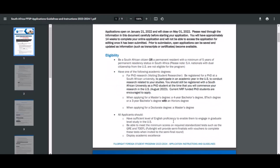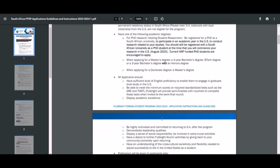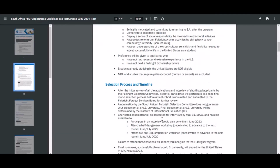Here, as you see, these are the requirements for applications. You should have a sufficient level of English proficiency to enable you to engage in graduate level studies in the US. Secondly, you should provide a TOEFL or GRE, but it depends on some other courses, so it doesn't apply to everybody. But take note, if you have such a course, you have to provide it.